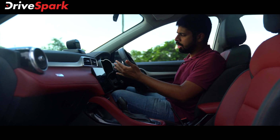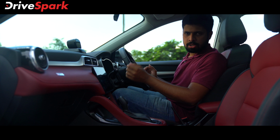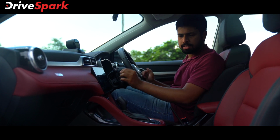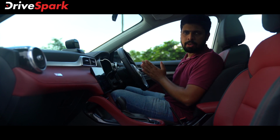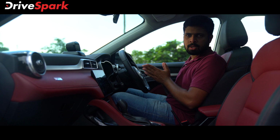Behind the steering wheel, you've got 3 different levers, one for the wiper function and demisting function. You've also got a lever for the ADAS features. You can set it from here if you're not comfortable using the screen to set it, and also you've got another one for the lighting. So that pretty much sums up the steering wheel layout and all the controls associated with it.